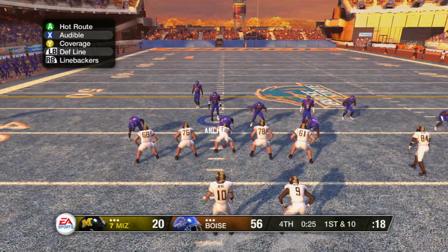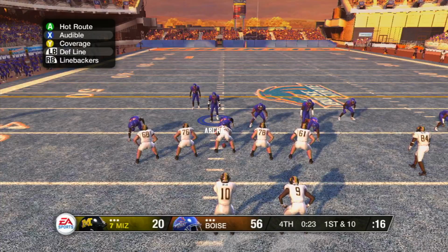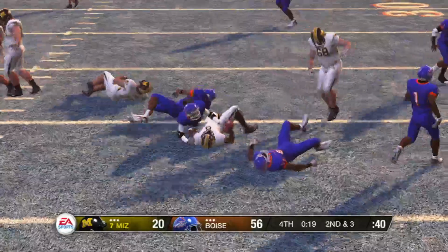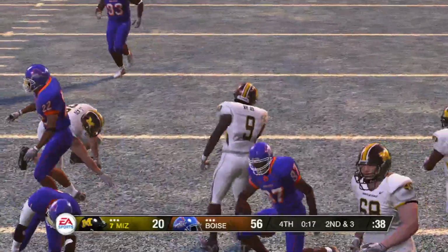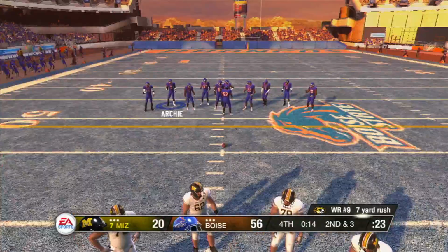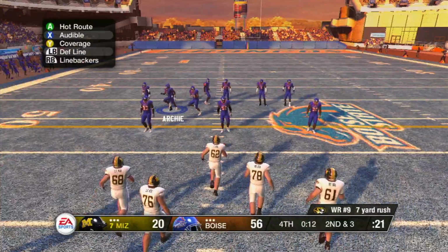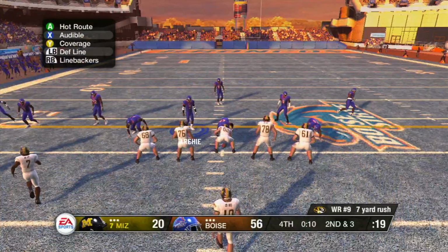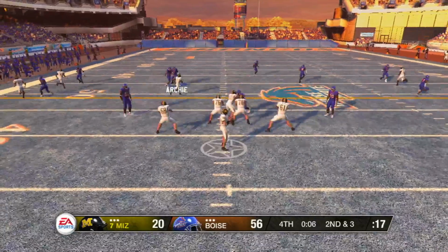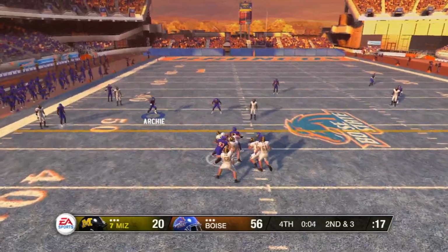There are 7 defensive backs on the field in this defense. He hands it to the back, and he's got open field. A 7-yard run by the running back. 7-yard gain on the play. Second and 3 coming up. Ball on their own 45. Empty backfield. Quarterback in the gun. 5 wide receivers. Back to pass.